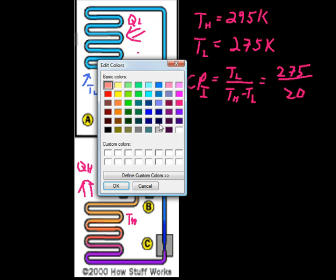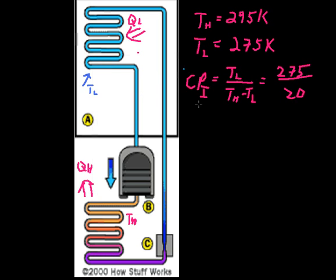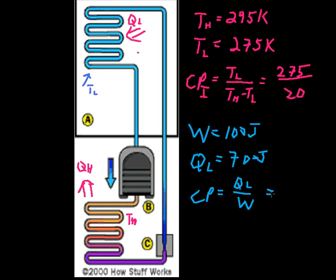So what we can also look at is the actual coefficient of performance, and there's a number of different ways that we can do that. We can take a look at how much work is done. Let's say that we're doing 100 joules of work when this is running, and for that, we get out, let's say, 700 joules. So this is our goal, and this is what we had to do to get to our goal. And so the coefficient of performance would be QL divided by the work. And so you would get 700 divided by 100, or an actual coefficient of performance of 7. So much less than this, but still not too bad.